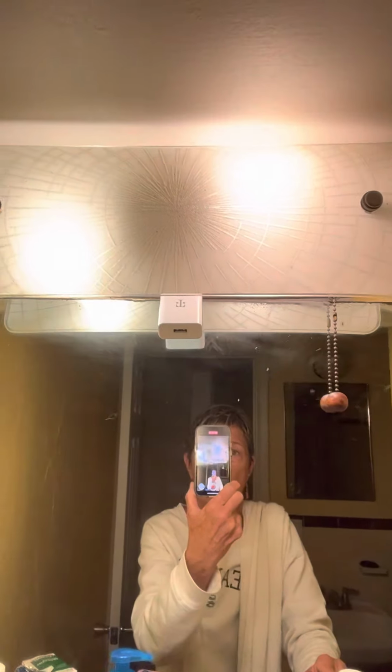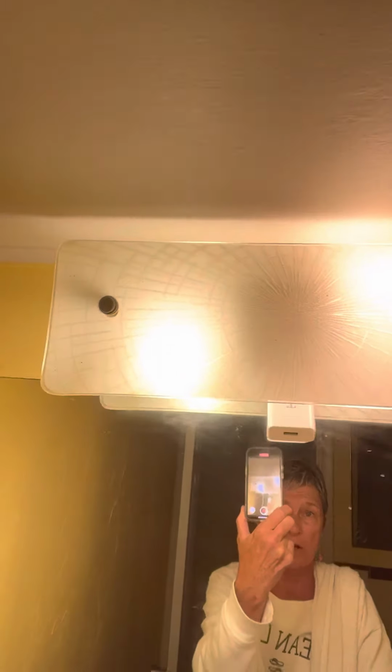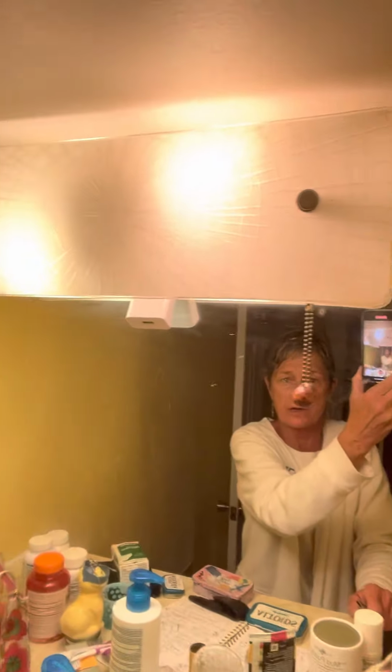What a freaking awesome lamp. I can talk about that light all day. I love the fixture. The fixture is just awesome.